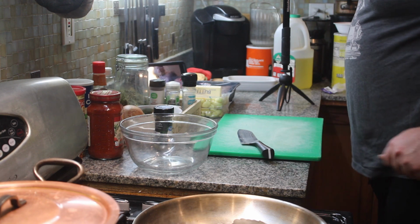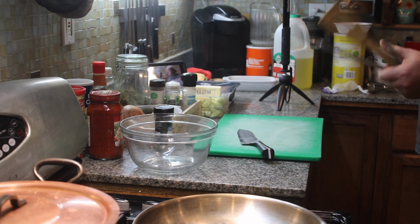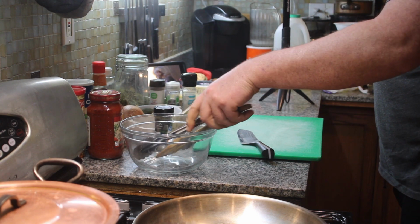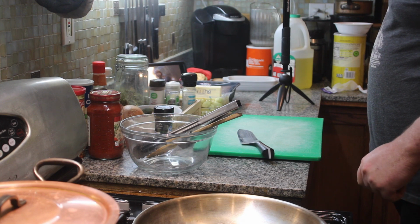Okay, those are going into the oven. We're going to look for about 35 to 45 minutes. At this point, we've got plenty of time to get the rest of our items going and ready to roll.